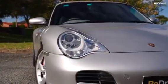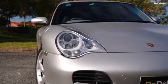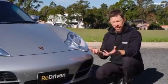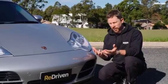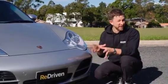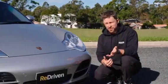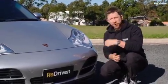But the far more concerning thing with the headlights is that the wiring harness inside them can degrade over time and the insulation itself can break down. And this can sometimes require pretty extensive repairs or maybe even replacing the headlights. Some owners have been quoted anywhere from $3,000 to over $7,000 for a pair of new headlights.